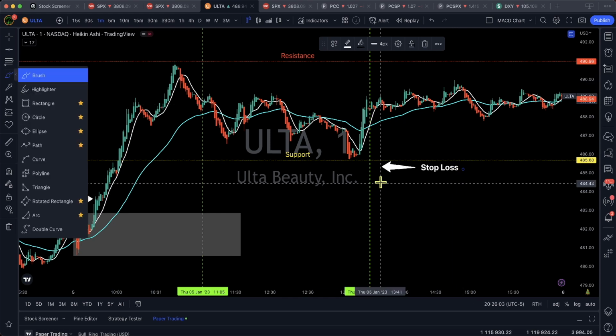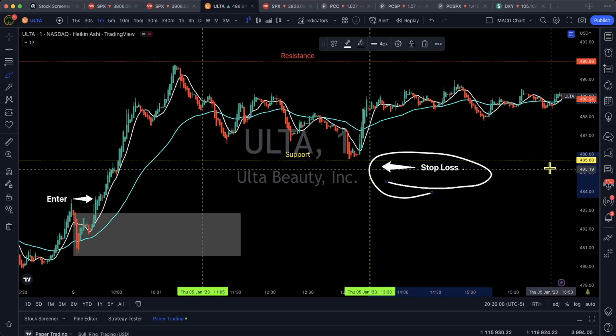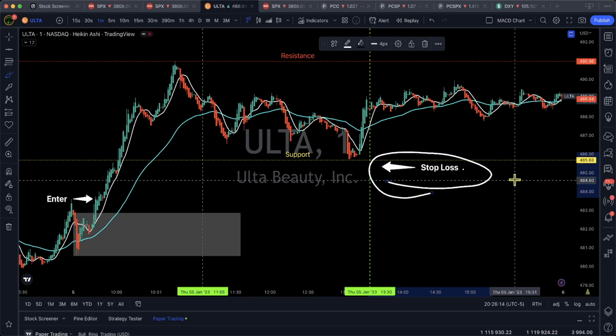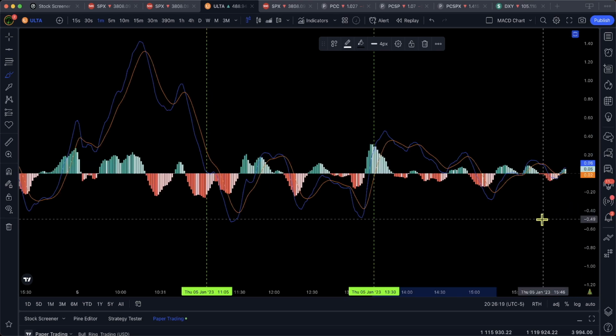Okay, let me show you real quick. Stop loss there in case it comes back down. Okay, and so we have a very nice consolidation going on, and I did mark off, and this is something you might want to do.